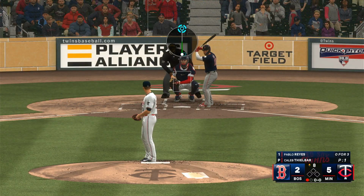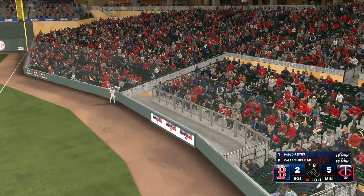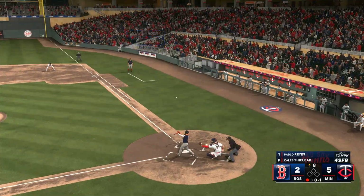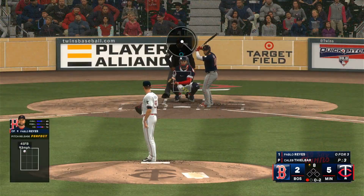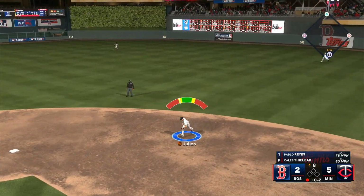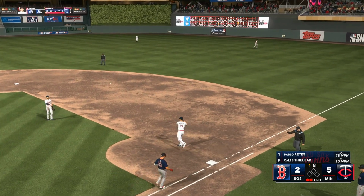Pablo Reyes up next for the Red Sox. Fought off, foul. Well, it's critical right here that they bear down and turn in some quality at bats, try to chip away at that lead, because if it gets to the ninth, that closer's coming in. Liner to second and picked on the hop. And that is out number 2.